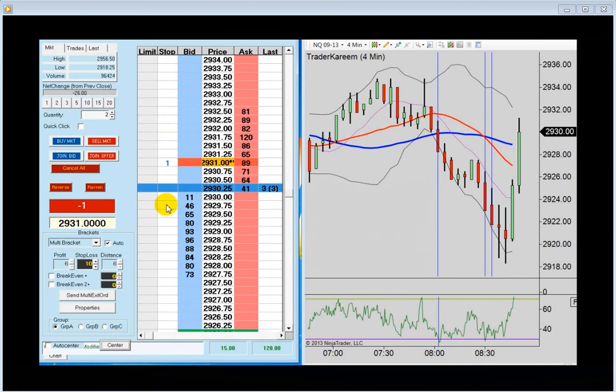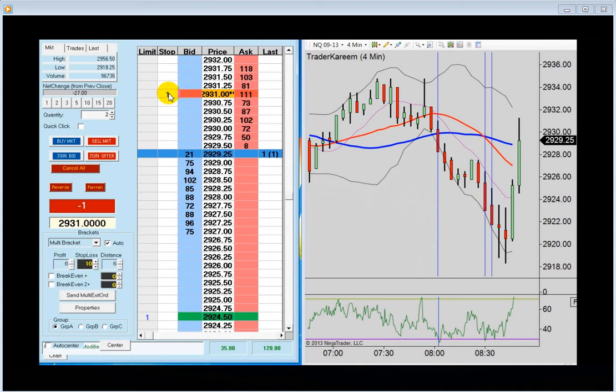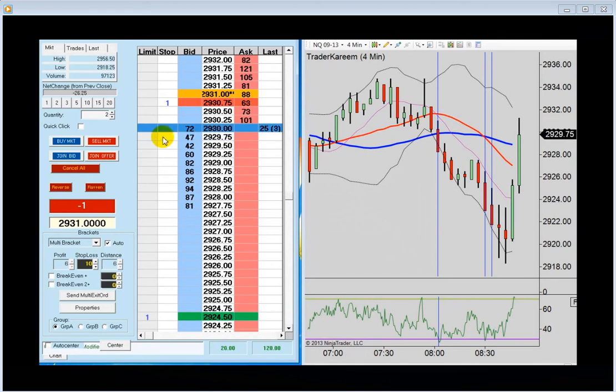Move to break even. And again, in a day like this, I don't want to trail too tight because of the volatility involved in those major trend days. Target down to 24.50. Move to break even plus 1, and this one does come back and stop me at break even plus 1. That's a total of 5 ticks on the trade.